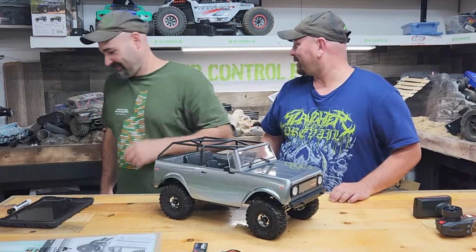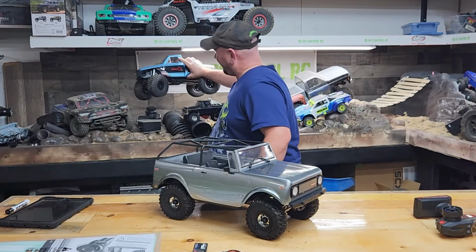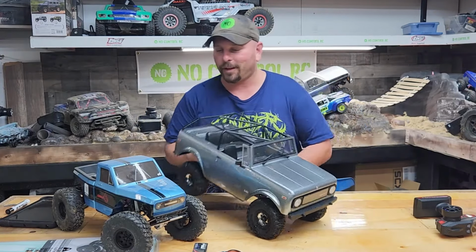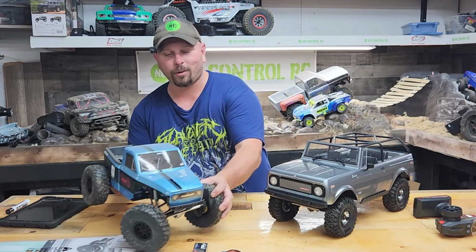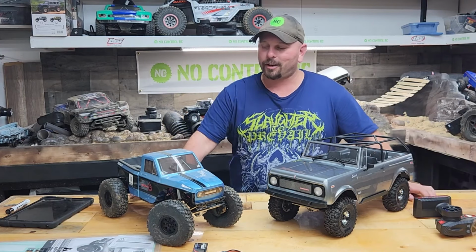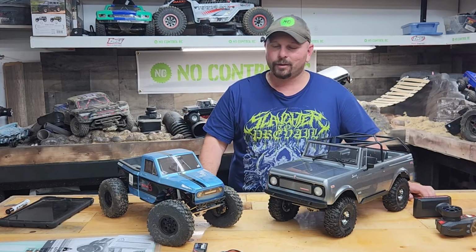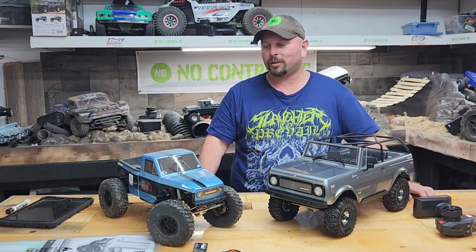I still want to put it against the Ascent. This is my cheater truck. Future video, yes. We'll put this against my performance platform that I upgraded with wheels and tires, the underdriven rear end, and weight. I got all sorts of stuff. So we better hope this does better than that.